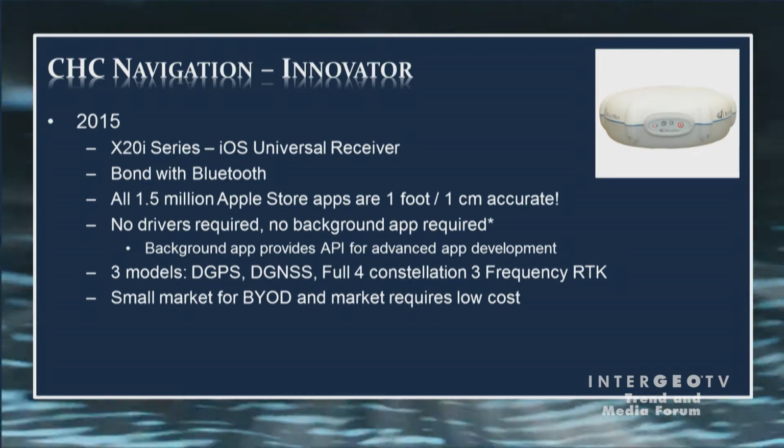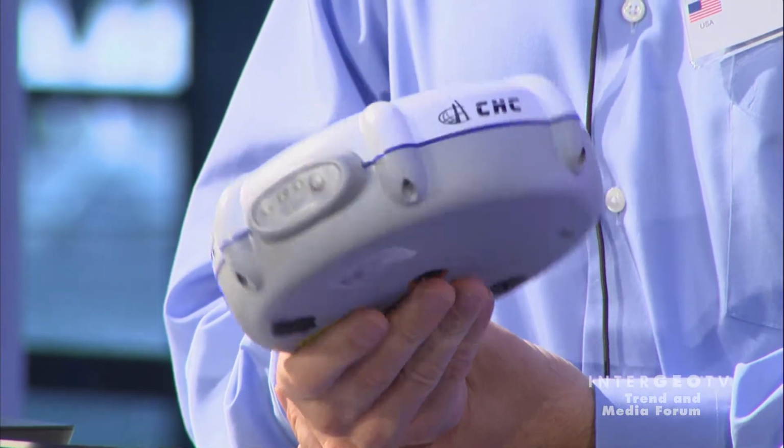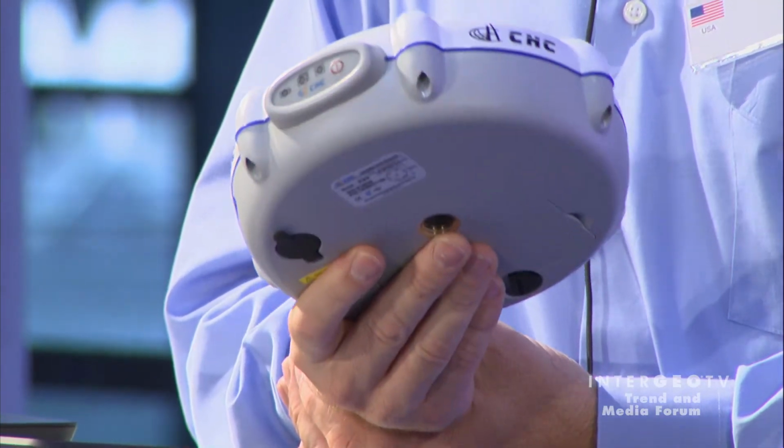These receivers actually have a special Bluetooth chip that we purchased from Apple. We've gone through the MFI certification process with Apple as well. The advantage to these receivers is taking the iPhone and the iPad, which have been hugely popular throughout the world, but they have not been able to work with GPS receivers from our market. So it's kind of kept the phones in the consumer market and the professional GPS receivers separated.